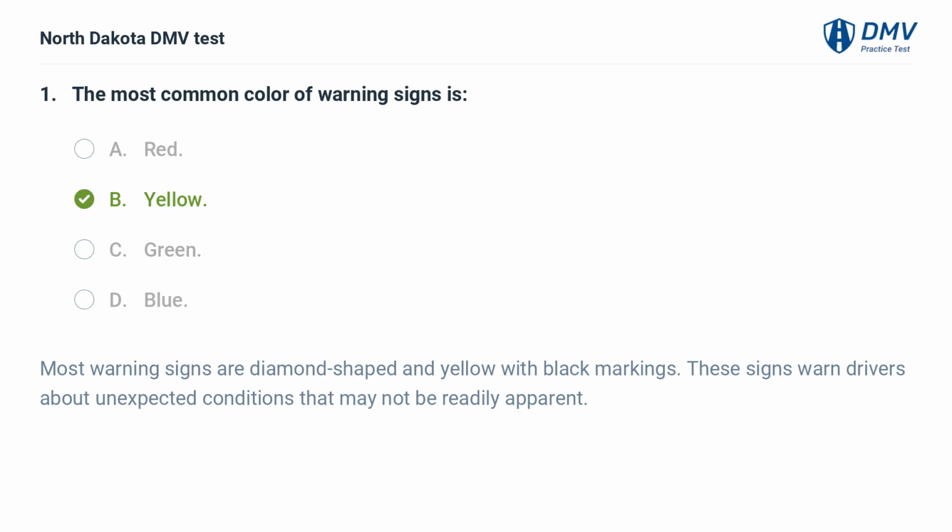B. Yellow. Most warning signs are diamond-shaped and yellow with black markings. These signs warn drivers about unexpected conditions that may not be readily apparent.